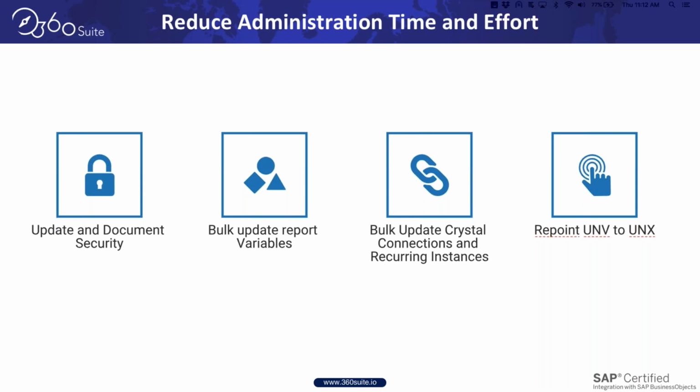So this gives you the ability to update and document your security. So 360 View gives you, if you have auditors or regulations and a need to document your security, a way of actually documenting it with 360 View.